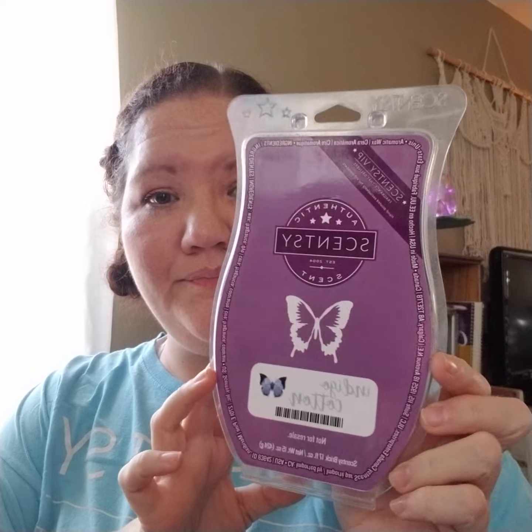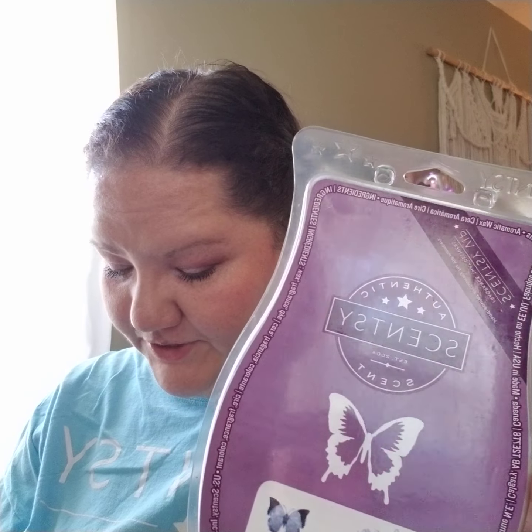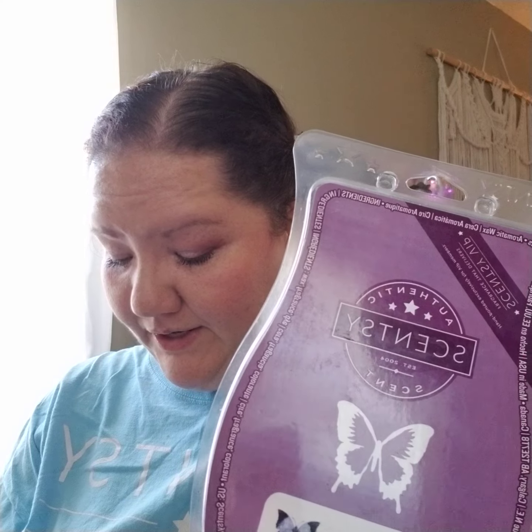Okay, number 14 is Mother's Day. Melt a floral or a scent that reminds you of mom. This, I don't have in a bar. I only have in a brick. And this is indigo cotton, which is chambray on a clothesline, breezy, clean, and serene.